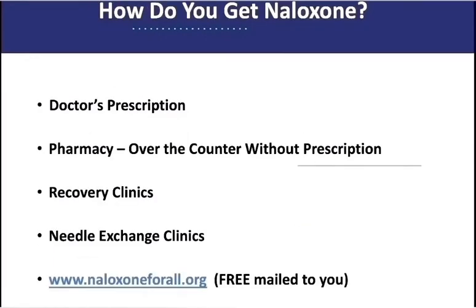You can get naloxone from multiple sources as shown here. Most medical insurance plans cover naloxone if you purchase it using a doctor's prescription or directly from a pharmacy without a prescription. Otherwise, clinics typically provide it at no cost. You can also get a free kit mailed to you through the Naloxone for All program's website. Please contact NCAPDA for assistance if you have trouble accessing naloxone in your area.